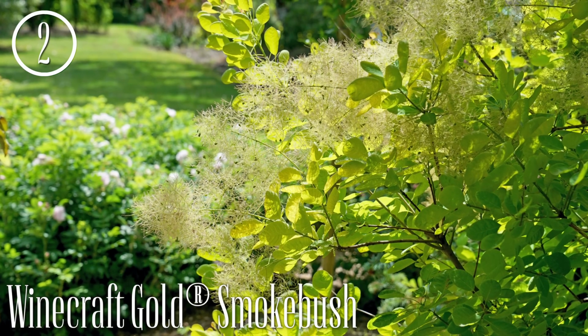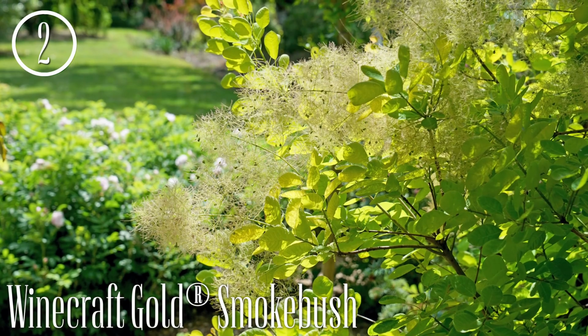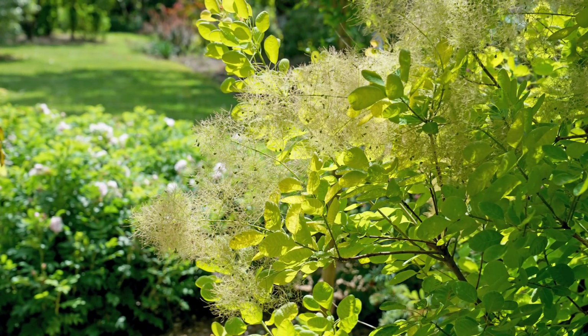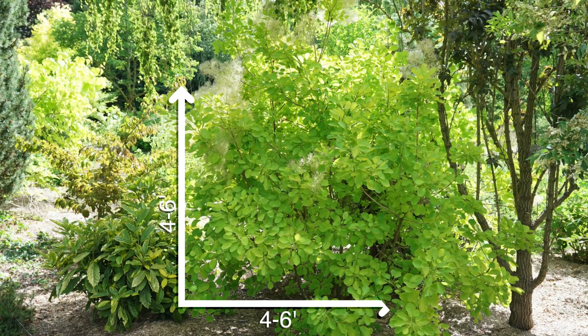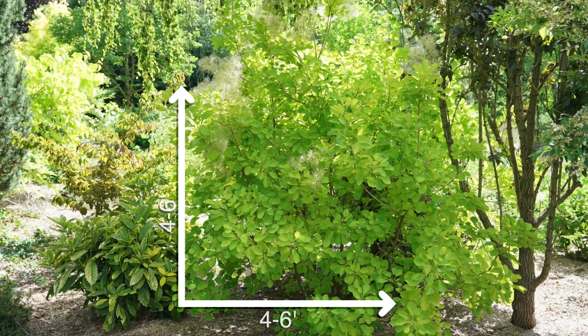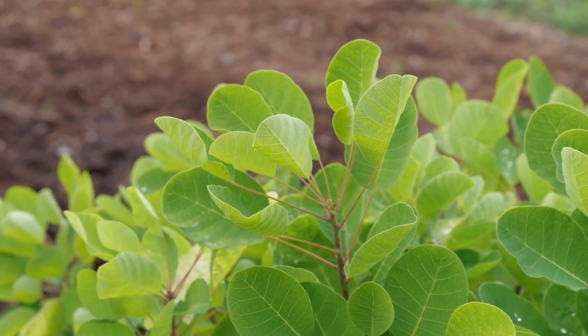The second shrub on my list is the Winecraft Gold Smokebush, and I have to say, of all the shrubs, I think I'm most excited about this one because of the color variation that we get with it. It also doesn't grow like a traditional smokebush in that it stays much more compact, much more dense in its growth. It only gets about 4 to 6 feet tall and wide, which makes them so much easier to tuck into flower beds. The traditional type smokebushes can get like 10, 12 feet tall and wide, and that's an enormous plant. So when this one leafs out in the spring, the leaves are a really bright orange, and then they mellow to a chartreuse green, and they maintain that color throughout the season.